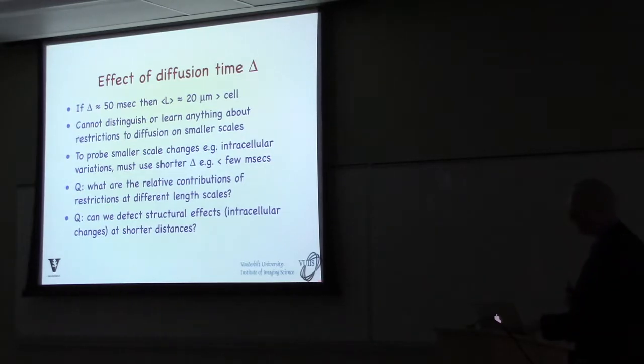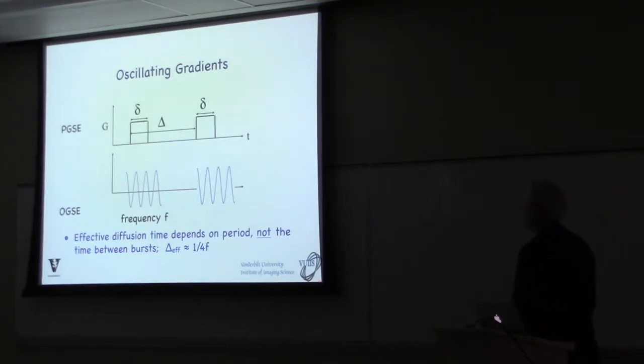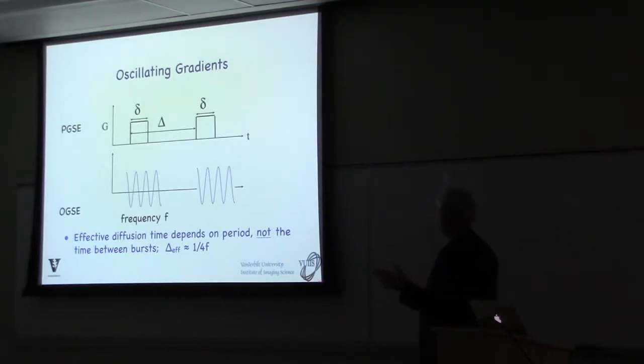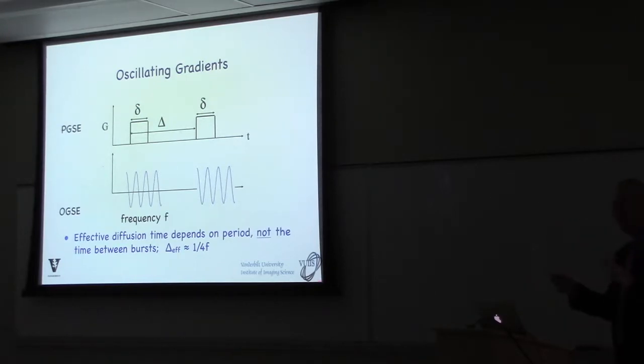So this is the method that's being developed, which is we replace these two gradient pulses, which are just on-off type pulses, with gradients oscillating at a particular frequency. And the very nice thing about this is that the relevant diffusion time is no longer the time between these pulses, but it's actually the period of this oscillation. So that we're not limited by this being 40 milliseconds.